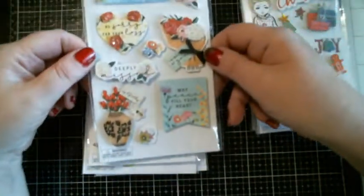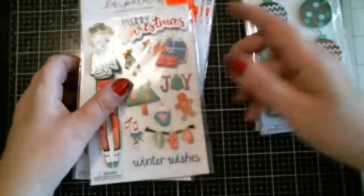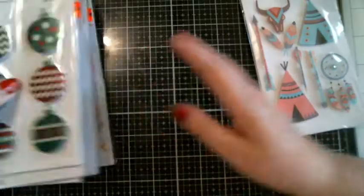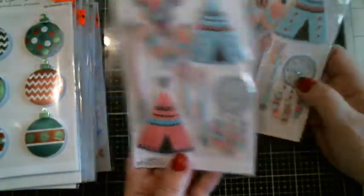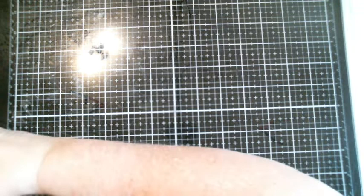And then I got this one. Merry Christmas. See, I got the seasons again. I thought these were cute. And got that. Alright. That is the stickers.